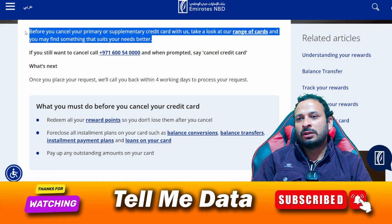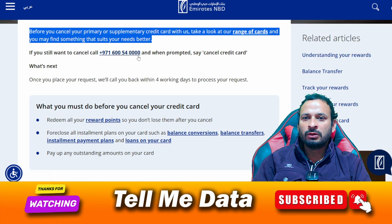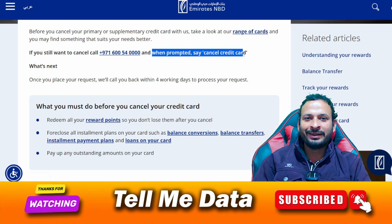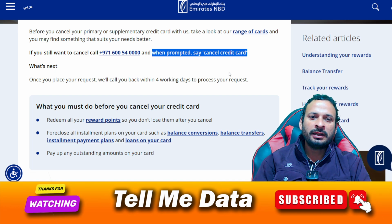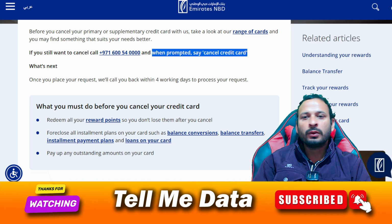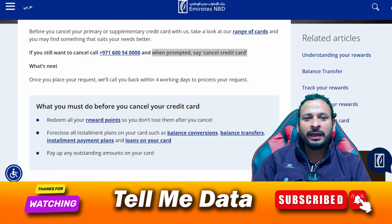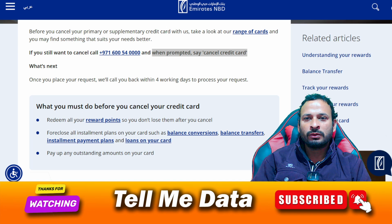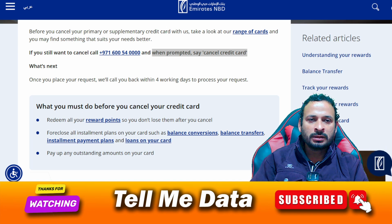If this is not for you, you need to cancel your account by dialing this number. As you can see, you need to contact this number, and once you get connected, when the prompt says, you need to say "cancel credit card," and that's it. Once they receive your request, within 4 working days they will call you back, and when they call you, you need to confirm some details. Once you confirm your identity, they will cancel your card very easily.